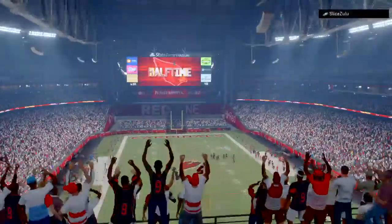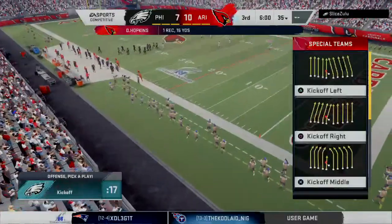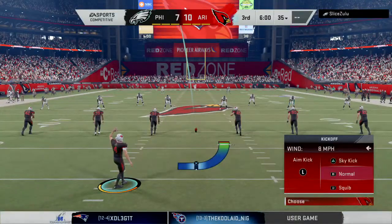Who will represent the NFC in the Super Bowl? 2 more quarters to go. As we send you on out to our studios in Orlando, here's Jonathan Coachman at REA Sports Halftime Report.